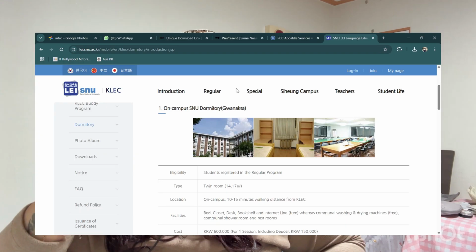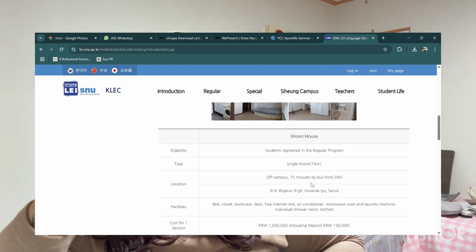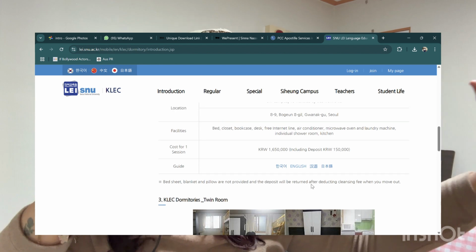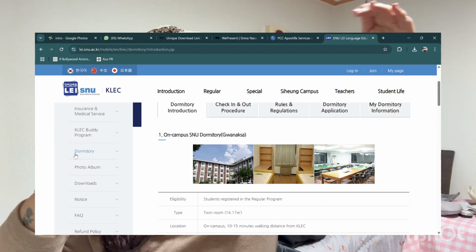One good piece of news is that you can apply to multiple dormitories at the same time, so do that. I did not personally want the on-campus dormitory because SNU's campus is kind of secluded, it's on a mountain, kind of. So if you want to do anything, you have to come all the way down, and it's kind of far. So I chose off-campus dormitories, which are in a nice bustling area.